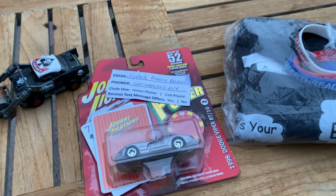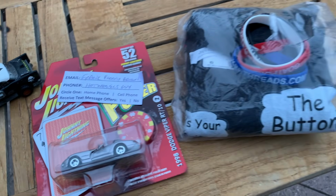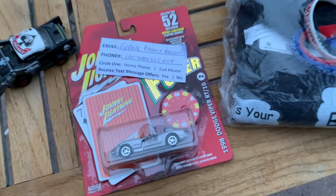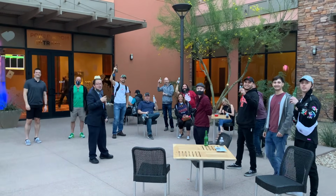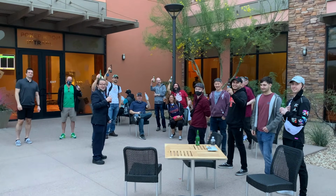We head outside where a gentleman named Frank hooks it up with some of the coolest gifts that I've received, including a Johnny Lightning Poker Hot Wheels car, as well as a Scarface one and a sweet shirt. The group here is really amazing. Unfortunately, when I try to get a shot of them for the vlog and I tell them to act natural, it becomes apparent that they're not the brightest bunch. This is a video, just so you guys know.